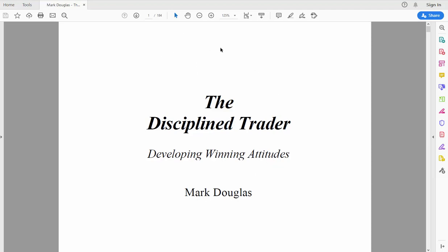I've read it a few times. Every time I read it, I learn something new and different. It's 184 pages, and it's well worth reading. Because you have to master the psychological part of trading. Because the best system in the world that can make traders millions of dollars, and you will fail miserably, blowing up your account and whatnot if you haven't mastered the psychological part.